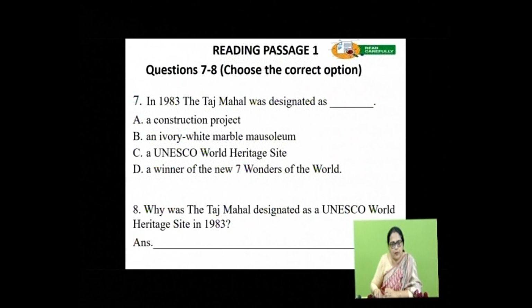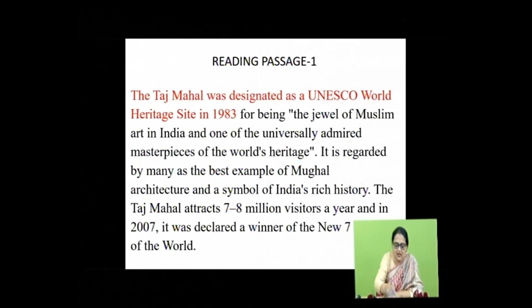Next question is, in 1983, the Taj Mahal was designated as, what was it designated as? Let's see, a construction project, an ivory white marble mausoleum, a UNESCO World Heritage Site, a winner of the new 7 Wonders of the World. So first we will have a look at this. Then we will see if any of these is there along with 1983. So look at the next question. You will find the answer here. So at times the next question gives you the answer. Okay, it was designated as a UNESCO World Heritage Site in 1983. So the answer is clear.